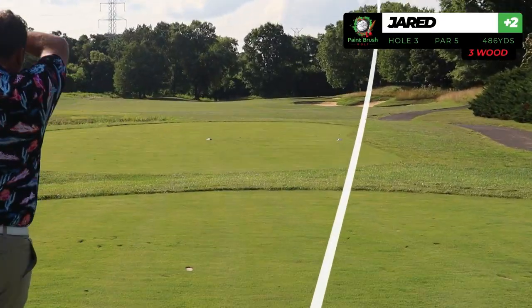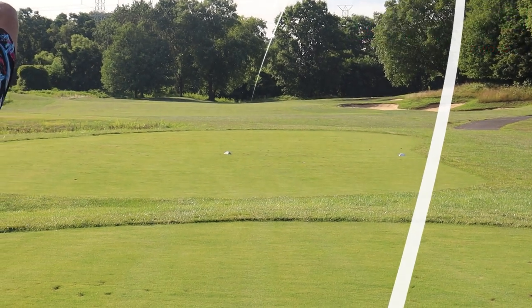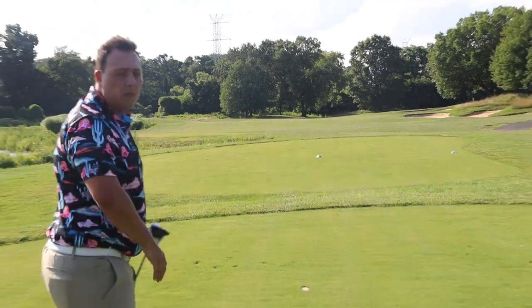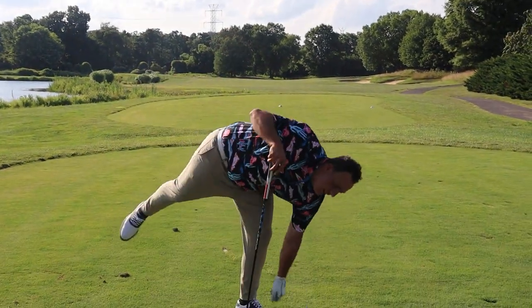I duck hooked it. Hit the middle of the fairway. Hard kick. Bounce. Should it just be in the rough or kind of in the back side of the fairway?